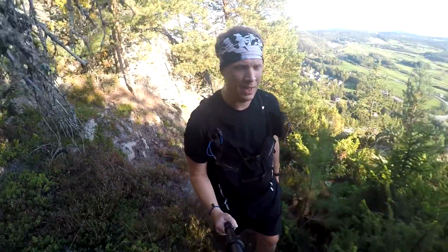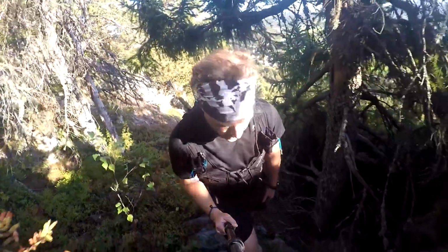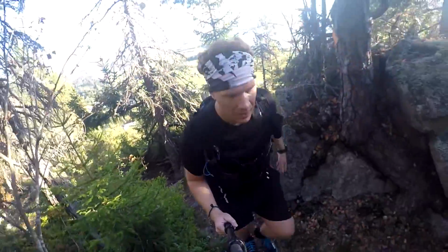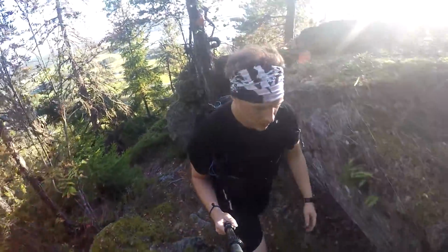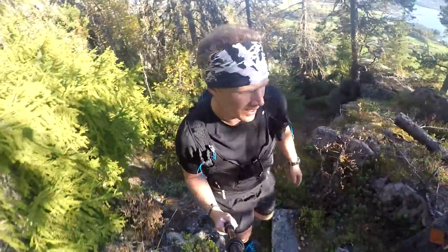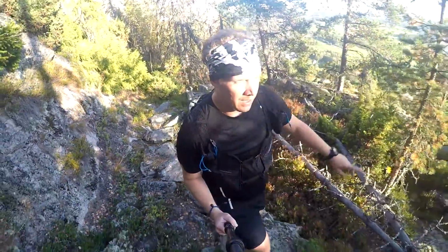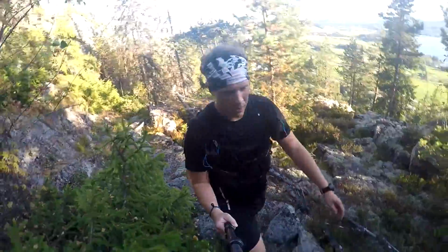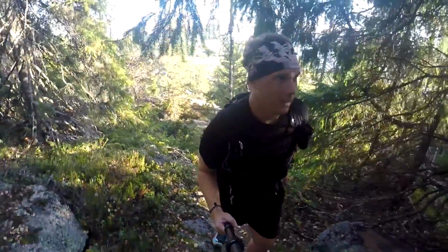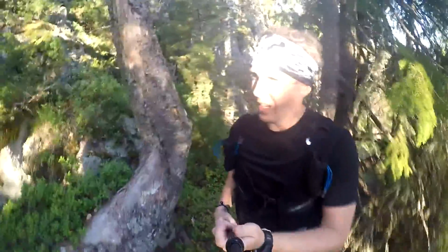But it's a trail that is, for about 60% of the year, not passable due to ice and snow. You don't really want to be up here in the snow and slip and then find yourself 120 meters further down in a free fall. And this is a prime location for bear, as you can see here.